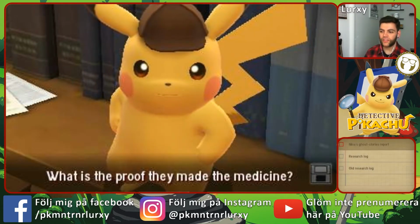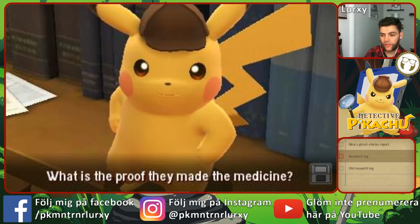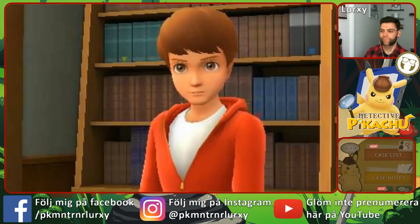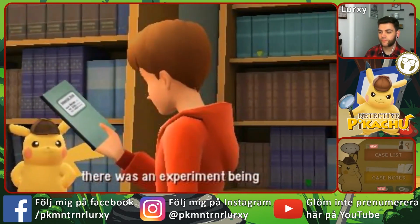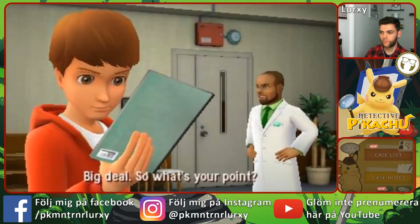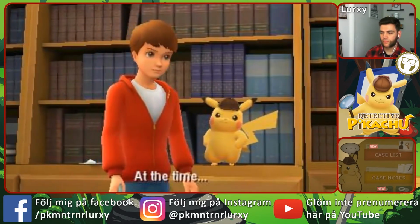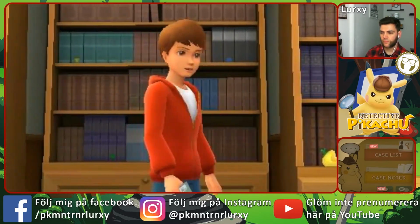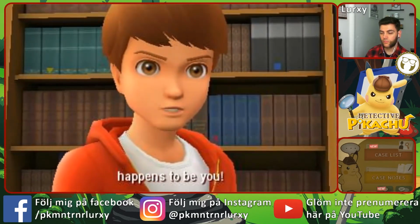What is the proof they made the medicine? It's the research log. That's right. Take a look at this. According to this research log, there was an experiment being performed on June 19th at 12:05. Big deal. So what's your point? I'm getting to that. At the time, Dorothy was out of the facility. Wallace was in Building B. Both Fridge and Nina were busy working in their lab. The only person unaccounted for happens to be you.